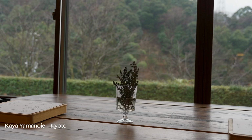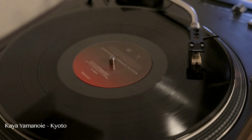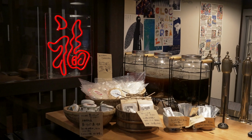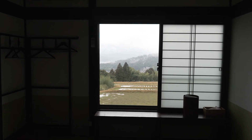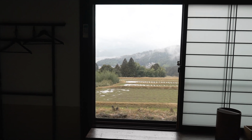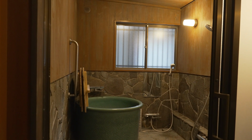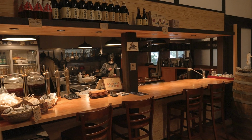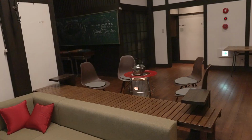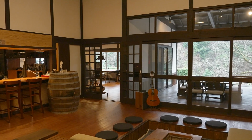For lunch, we stopped by Kaya Yamano-ie, a hostel that also has a cafe where they serve seasonal produce and wild game. They also serve sake and craft beer. As we were waiting for our food, we took a look at some of the rooms. It looked really quiet and comfortable. I also liked the bathtubs, which seemed to be Shigaraki pottery, my favorite. It's possible to rent out the entire hostel as well, something I might consider for a future getaway with friends. And the food, of course, was delicious.